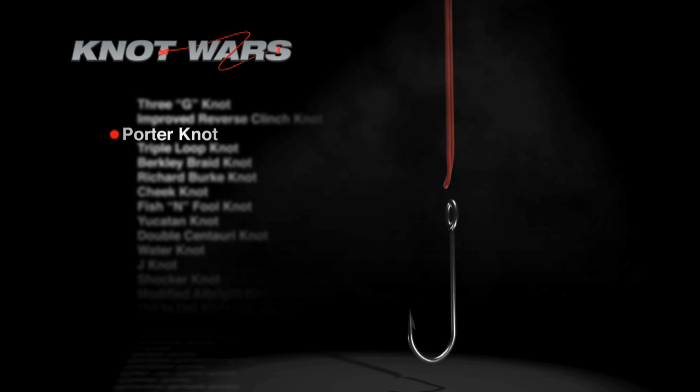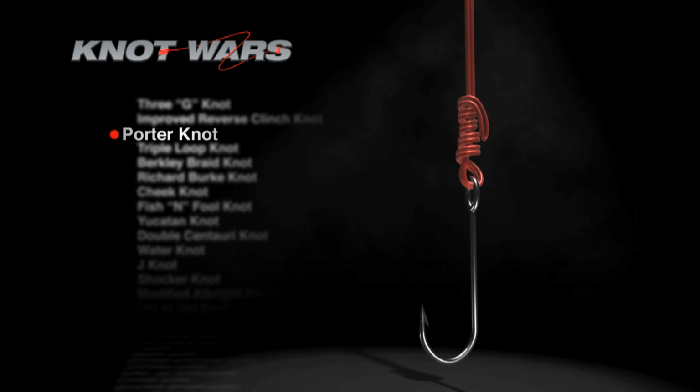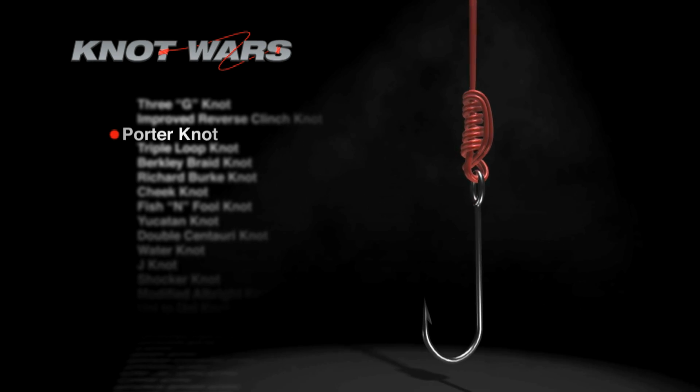It's great with mono and fluorocarbon, but I wonder if it can hold up against the Porter Knot. We're gonna find out, because here's how to tie that one. Start by doubling the line and run the double line through the eye of the hook. Make 5 wraps around the doubled line. Run the loop between the eye of the hook and the first wrap.